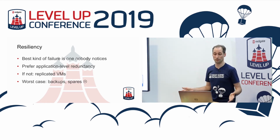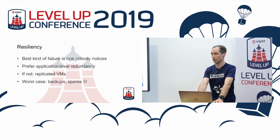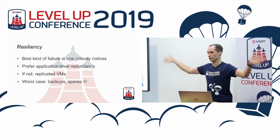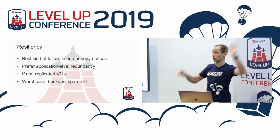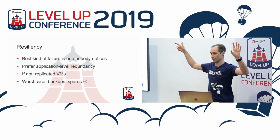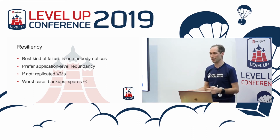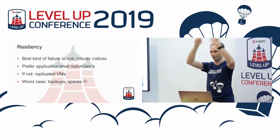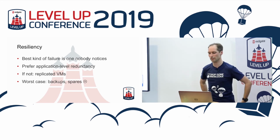We have multiple copies of things. As far as we can, we prefer to do that at the application level. Now, sometimes that's easy. If it's a web server, generally speaking, you just run multiple web servers. You put them all behind a load balancer, or actually you put them behind 2 load balancers, because what happens if your load balancer fails? You then put those 2 load balancers behind DNS, which has some health checks, and that means that you can recover reasonably quickly from that.